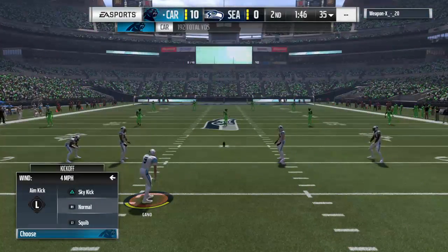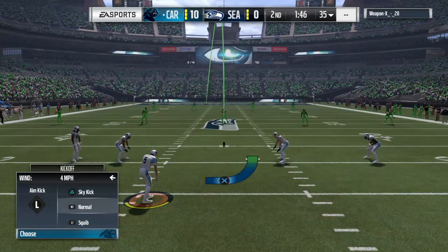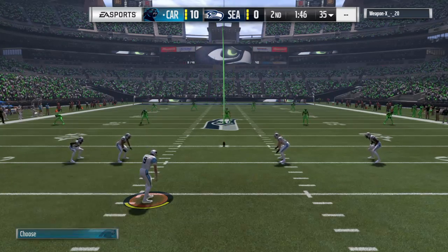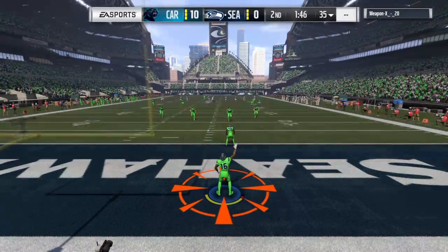And a lot of times what you're trying to do is just simply get the defense moving in one direction. It doesn't take much. Even one step's enough. Get them going in one direction and then cut back against the grain and let your running back finish it off and get the work done.